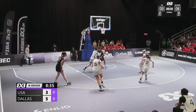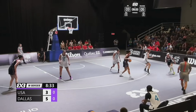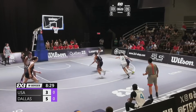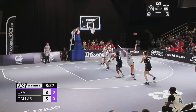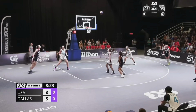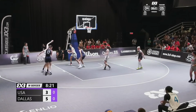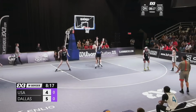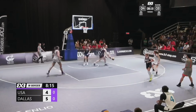Hempy for two. Rims in and out. Verdict hands it off to Van Lith. Sets an on-ball screen. Van Lith driving right. Kicks it back out to Verdict. Blocked by Hempy from behind. And Verdict has to put it up and puts it in. Now a one-point game. USA on a little run as Zimmerman goes straight to the rack.